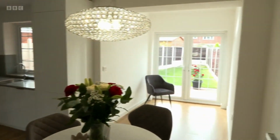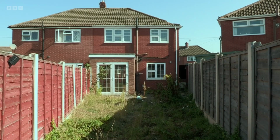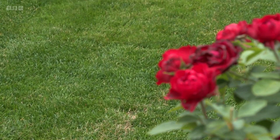The open-plan kitchen and living space leads out into the rear garden, which has been revamped too. We put in new paving bricks, creating a bit of a patio as well, and the rest of it we just put brand new grass, so it's nice and green now.